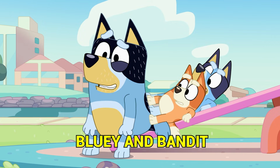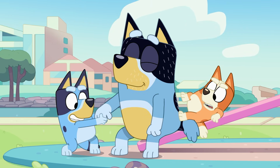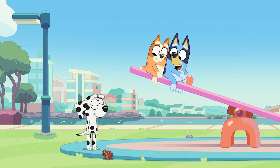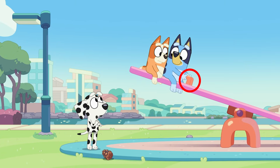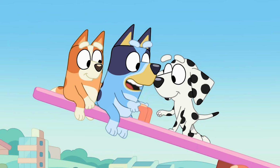When Bluey and Bingo are on the opposite side from Bandit, we can see that the handle is indeed missing. But that's not all. When Chloe appears and tries to help the girls, the handle magically reappears. This is obviously a logical inconsistency in the animation.